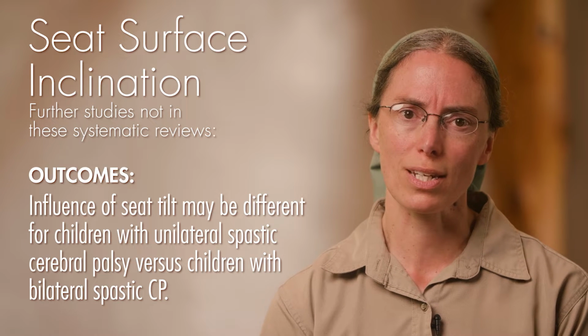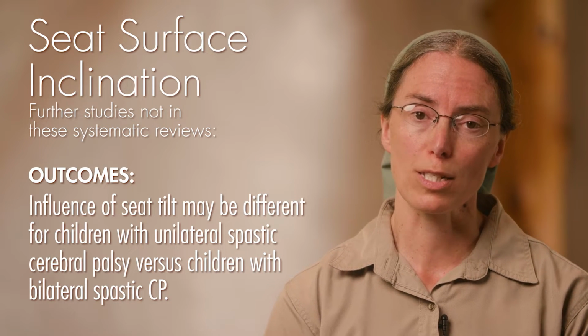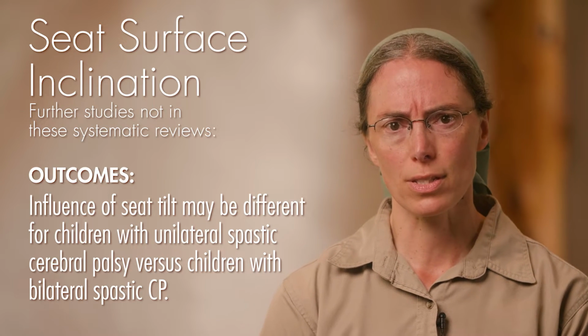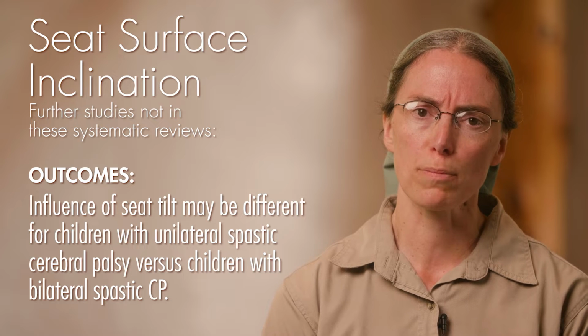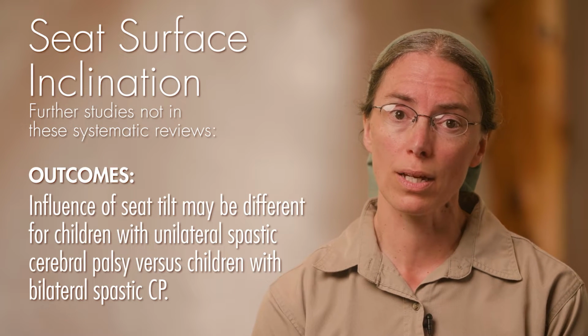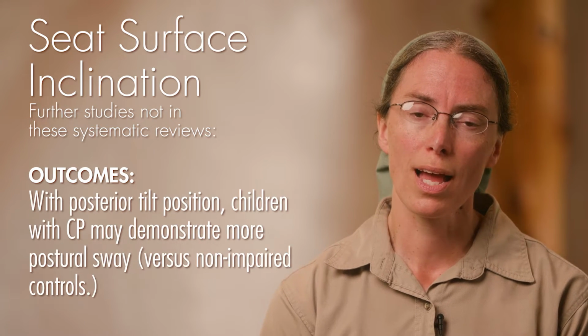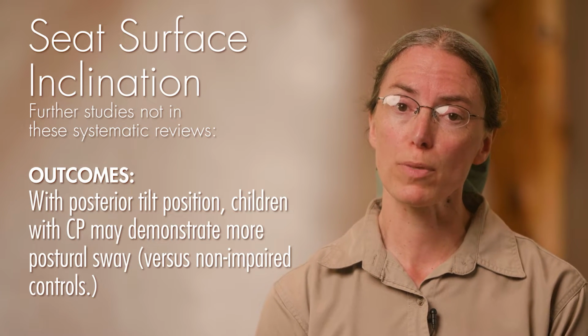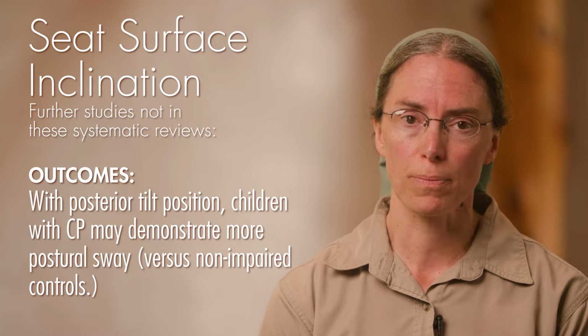Here are additional studies that were not included in the systematic reviews. These studies suggest that there is a difference in response to seat position between children with unilateral CP versus bilateral CP, and that more postural instability may occur with reaching from a posterior tilt position.